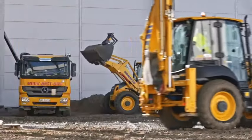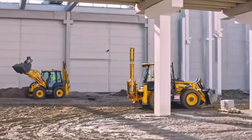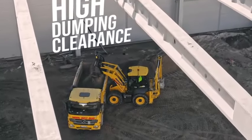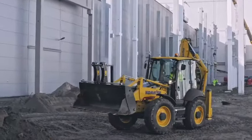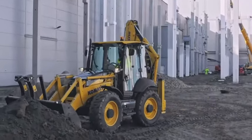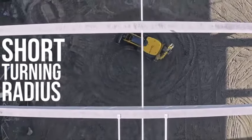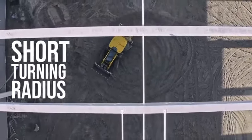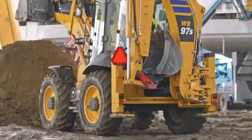For fast and smooth operations in any application, Komatsu's well-proven closed-load sensing system is at the core of the new WB97S-8's hydraulics. It is supplemented by Komatsu's exclusive parallel loader linkage. Other premium features include the standard return to dig function, a kickdown switch, and, for the loader, a new automatic speed up and a selectable floating function.